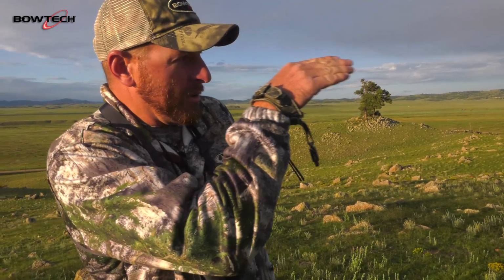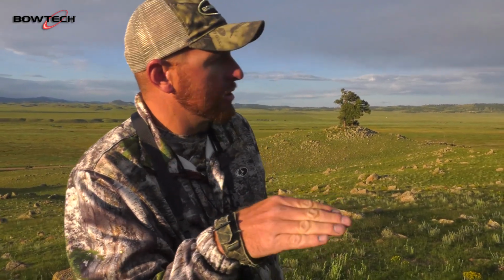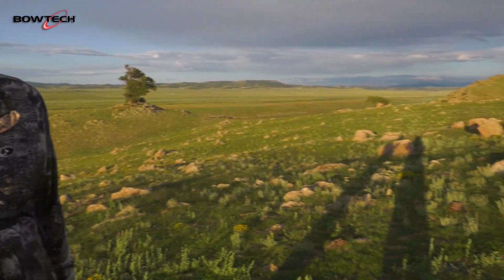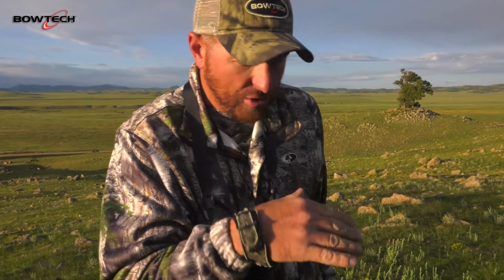So we got a great group set up just on the side of this hill right here. We're sneaking up on the backside. The wind's in our favor. We got big shadows, which is kind of a negative. The only hard part is there's a bunch of us. Here we got Devin, Tim, myself, there's three of us, and where this buck is at, great shootable position.